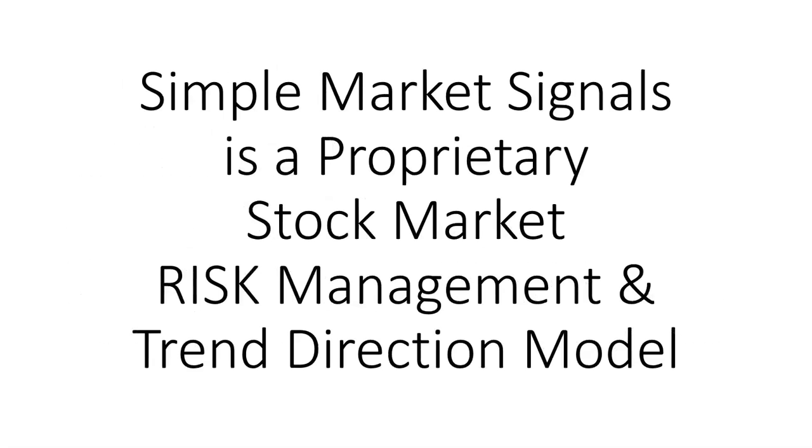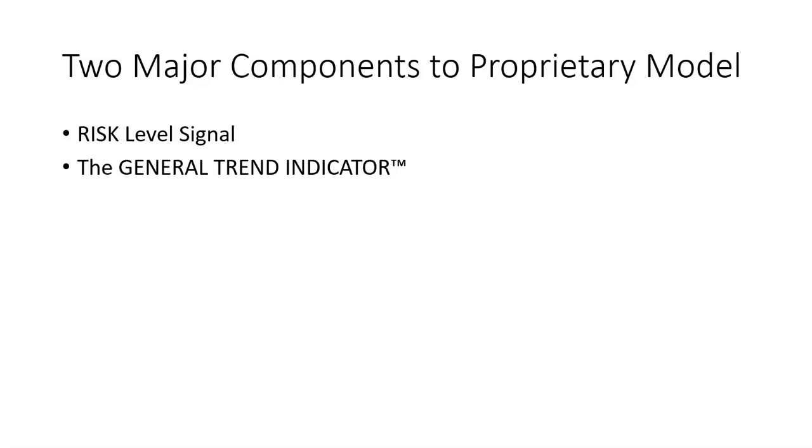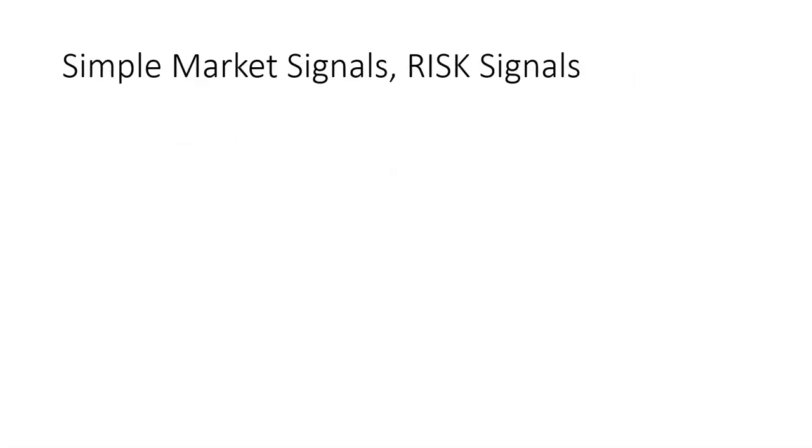Simple Market Signals is a proprietary stock market risk management and trend direction model. And Simple Market Signals is perfect for financial professionals and individual investors. There's two major components to the proprietary model. There's a risk level signal and there's the general trend indicator. Let's start off with the risk signals. The risk signals are simply green, yellow, and red.